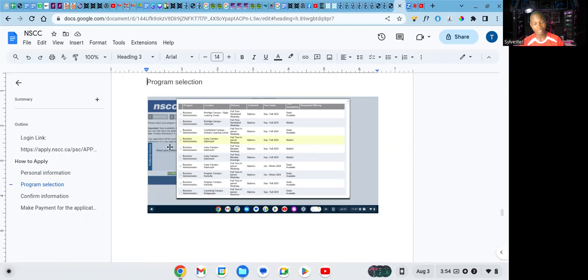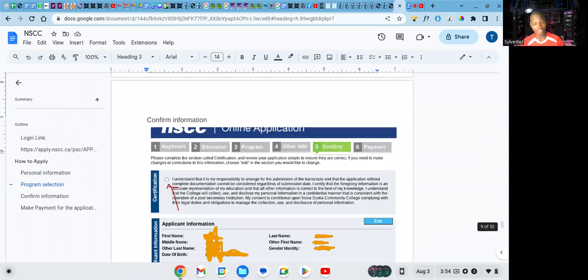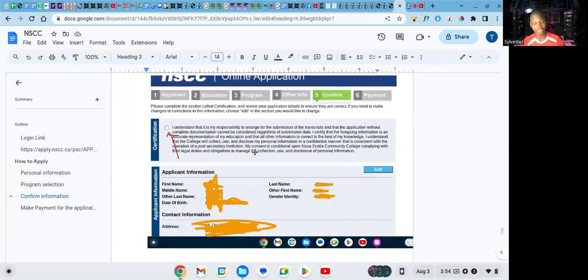Here you see select program, then you search for the program, then you pick the program. Then after picking the program, you click on confirm. When you click on confirm, on this confirmation page, you will check this box. Before you check that box, you will scroll down on that particular page and go through all the information you provided, your date of birth, your home address, everything is on that page.